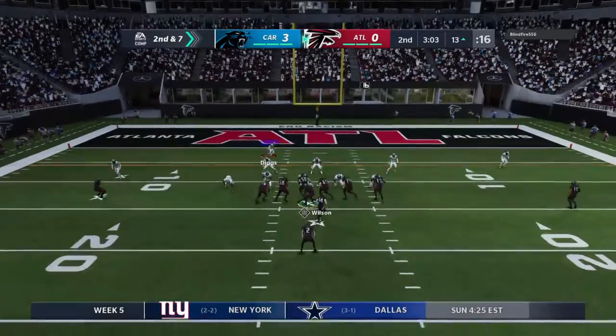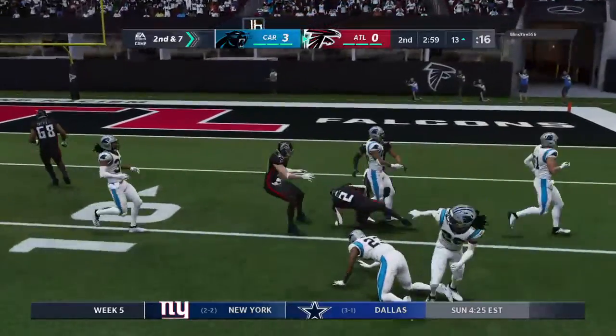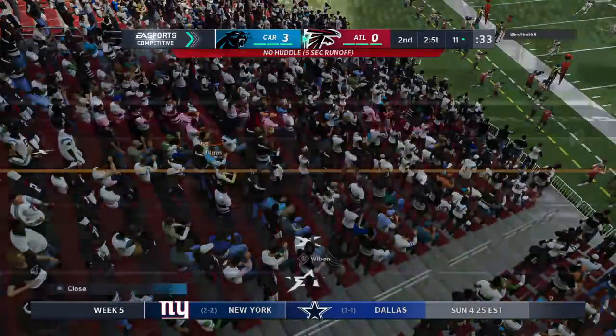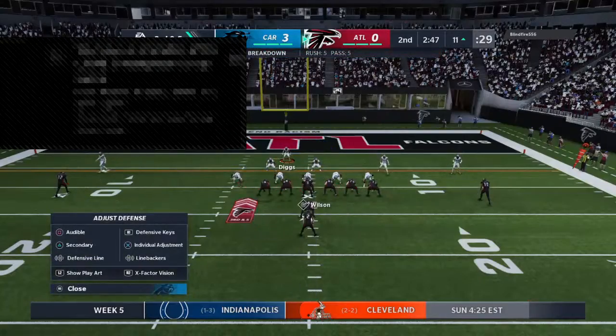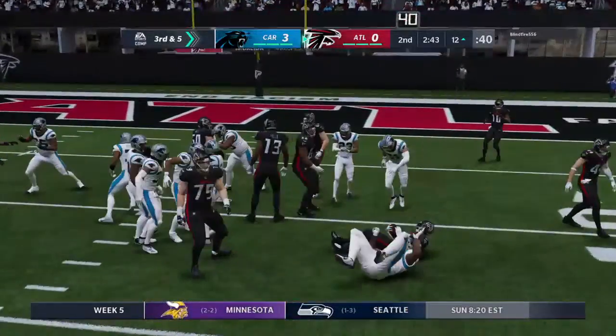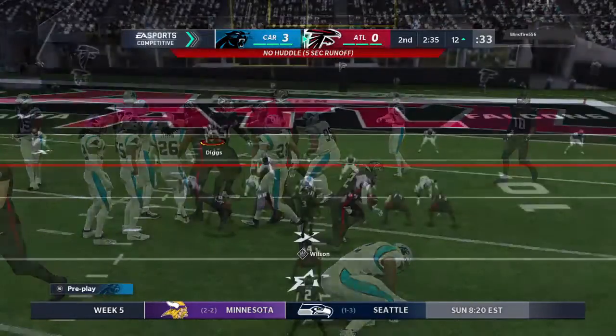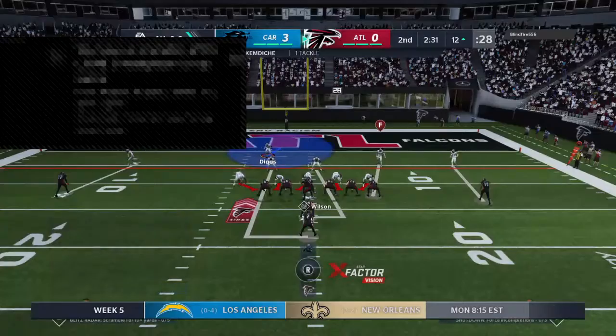Here's 2nd and 7. This is Breida. And he'll be taken down here at about the 11. A short gain of just over 2 yards as the first half clock dips inside of 3 minutes. Brings up 3rd. Wilson. And they go the wrong way on this one. Losing yardage back at the 12. Tough sledding. They lose a yard there on 3rd.